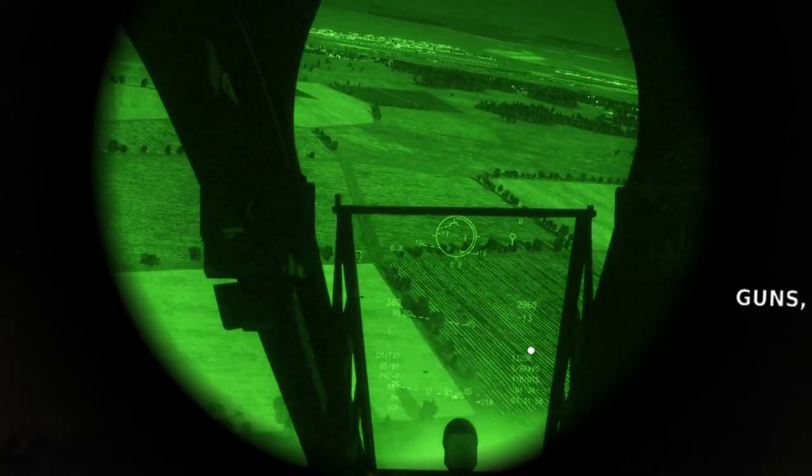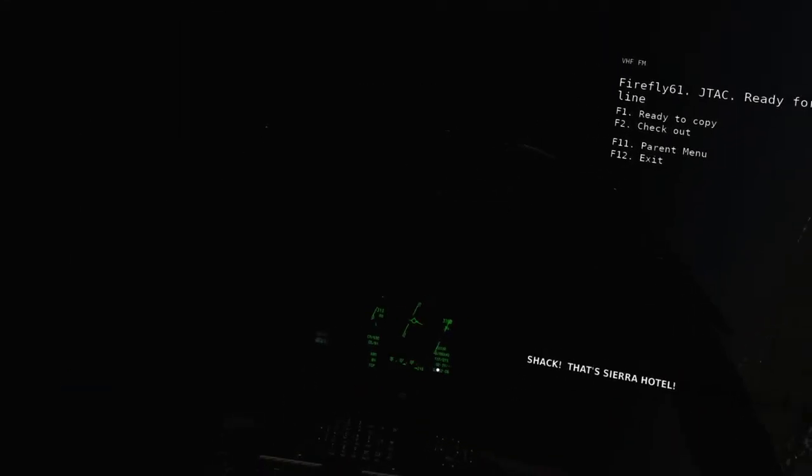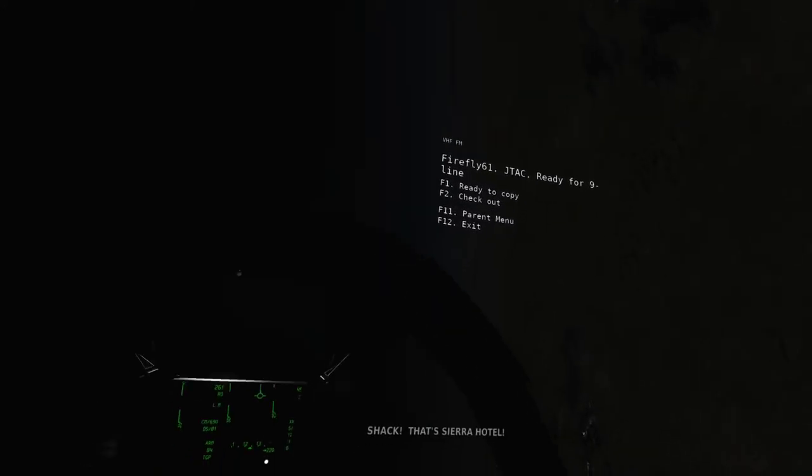Guns. Pull up, pull up. Colt 1-1. That's Sierra Hotel. Colt 1-1. This is Firefly 6-1. Type 2 in effect. Advise when ready for 9-1.